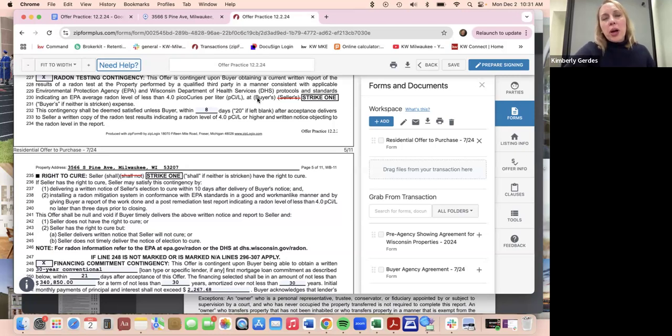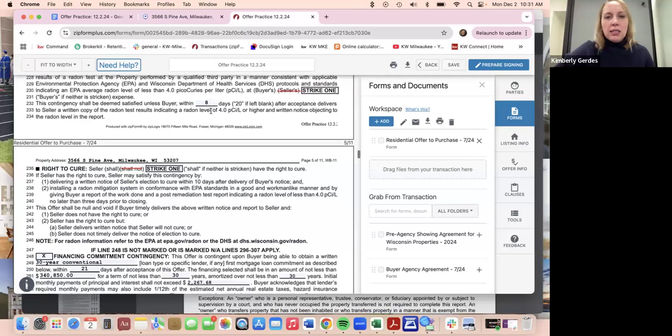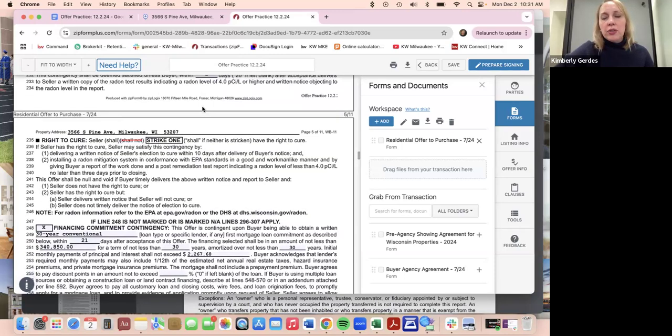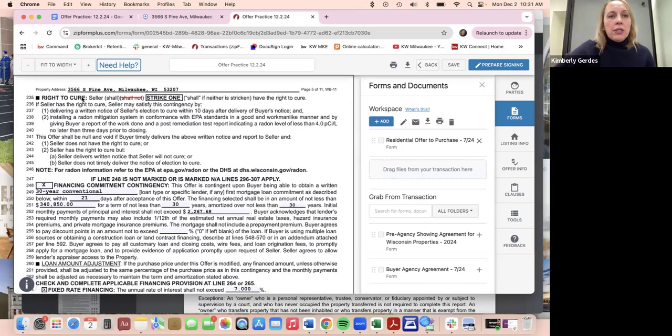So similar to a buyer paying for the home inspection, it's common for the buyer then to also pay an extra fee to have the home tested for radon as well. And we're following the same time frame as the home inspection. So the contingency is going to be deemed satisfied unless the buyer within 8 days after acceptance delivers to the seller a written copy of the report and a notice objecting to the radon level. So if the radon levels come in high, you would issue a notice indicating such along with a copy of the report.